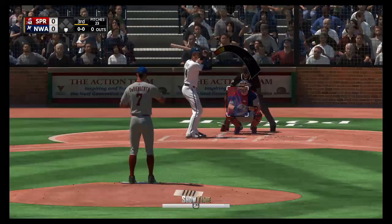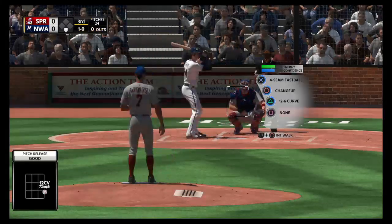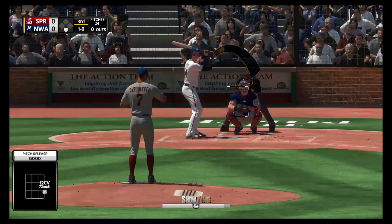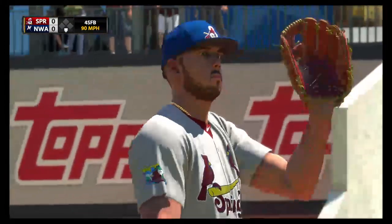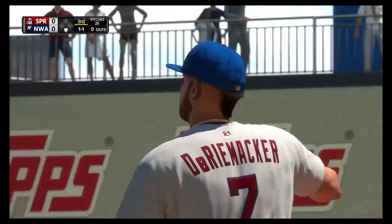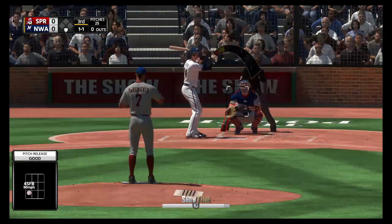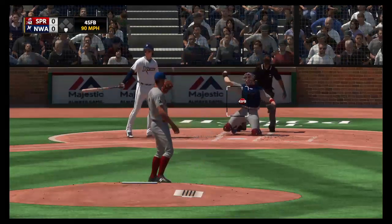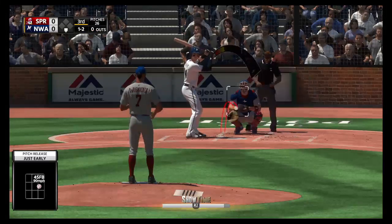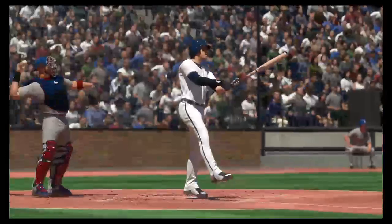Catcher, Rob Vickers. Here's the first pitch to him. And he just misses with a curveball. And that pitch catches the inside corner. Strike 2 at a pitch that catches the outside corner. And a changeup swung on and missed for the first out.